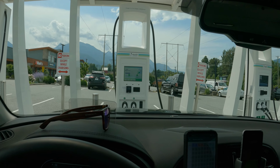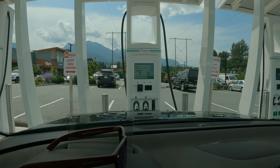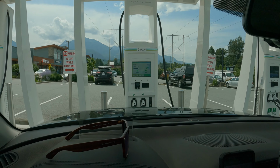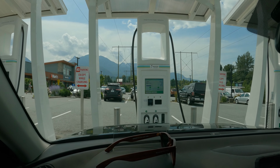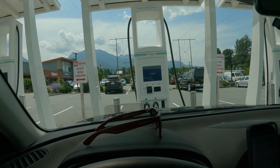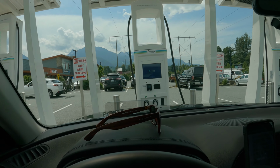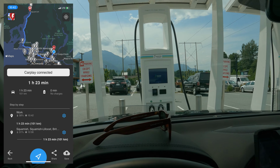Okay, we have finally arrived at the Electrify Canada EV charger, the fast charger. Battery right now on SoulSpy says 24, 24, 25, 25. So we're looking at about 25 degrees total temperature, which is perfect for charging. But now I gotta see A Better Route Planner say about how much charge we're going to have left when we got here. So A Better Route Planner said we will have 31%, and let's see what we actually have.